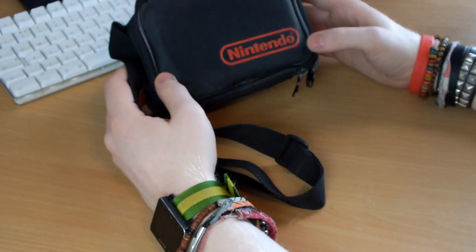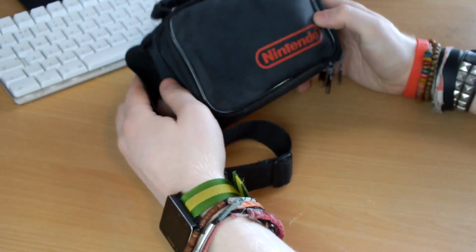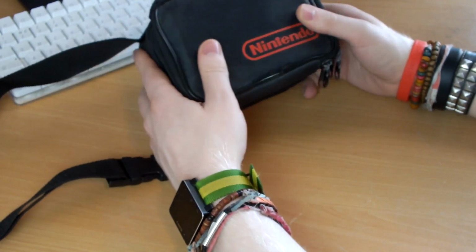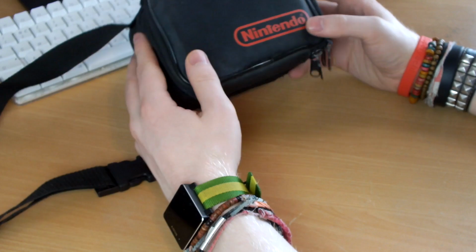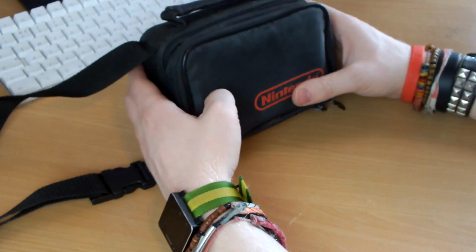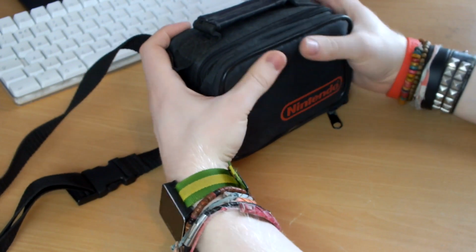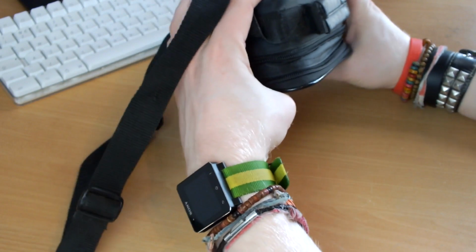So next I thought I'd show you guys basically the older brother to that little bundle, but the difference is this one actually comes in the Nintendo official carry case. I believe these are the actual Nintendo ones with the red Nintendo logo. These are very nice cases, nice padding, and I'll show you inside in a second because it is really nice.